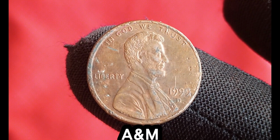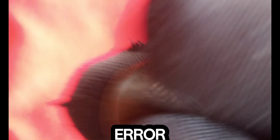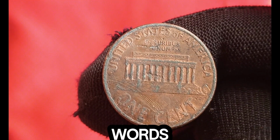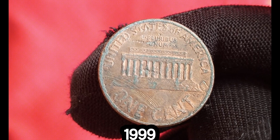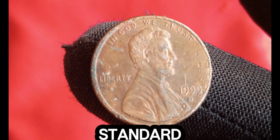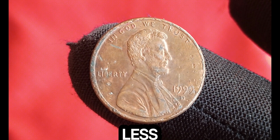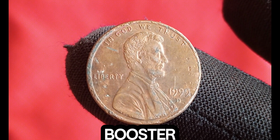If the A and M are widely spaced, you could have the wide AM error, extremely rare for 1999 D. The words "Liberty, In God We Trust," and the date, 1999, if there's visible doubling, especially in high relief, that could be a double die obverse. A standard copper-plated zinc penny weighs 2.5 grams. If it weighs more or less, it could be struck on the wrong planchet, a major value booster.